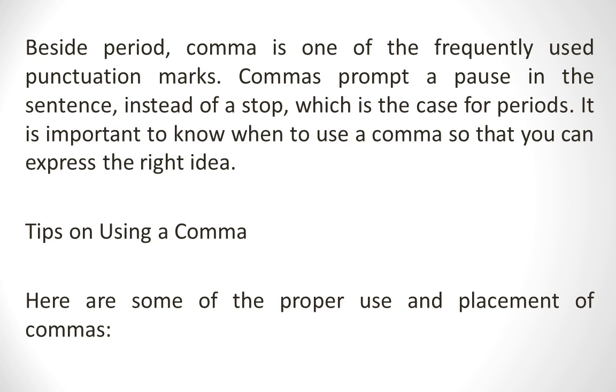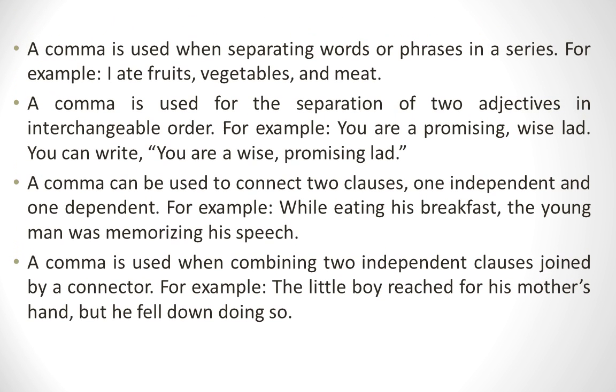Tips on using a comma. Here are some of the proper uses and placement of commas. A comma is used when separating words or phrases in a series. For example, I ate fruits, vegetables, and meat.